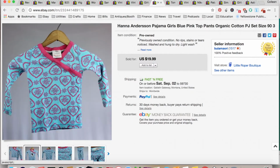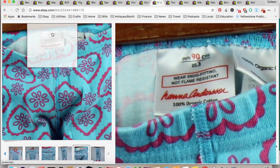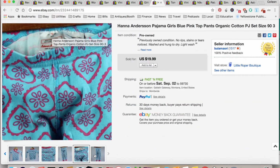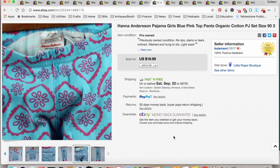These are Hanna Andersson, and I will find you a picture of, there's the tag. So this is a tag to look for. And if you can find these pajama sets, they do pretty well for me. $18.59 on that as well. I paid shipping. I paid $1 for it at the bins in California. $5.31 for shipping and fees. $12.28 total profit on that, and it took 2 weeks to sell.